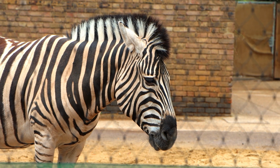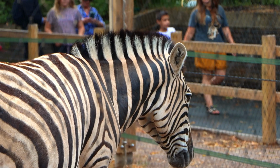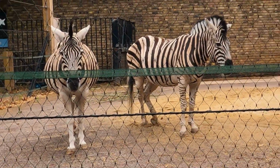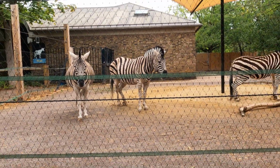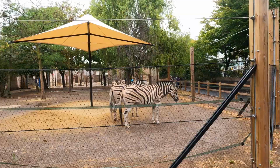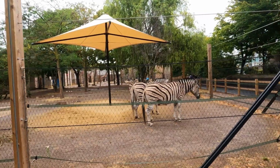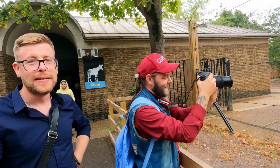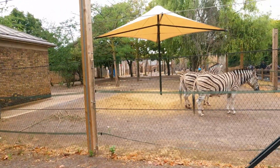Now, are they black with white stripes, or white with black stripes? Well, they're the size of a donkey, aren't they? They can run fairly fast, Kelly. Yeah, like 30, 40 miles an hour. That's a zebra. That's a zebra, not a hippo.